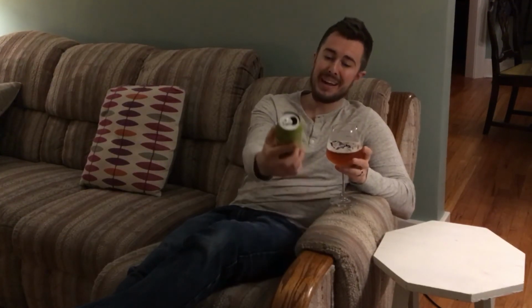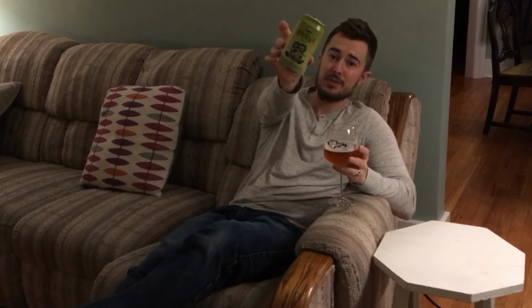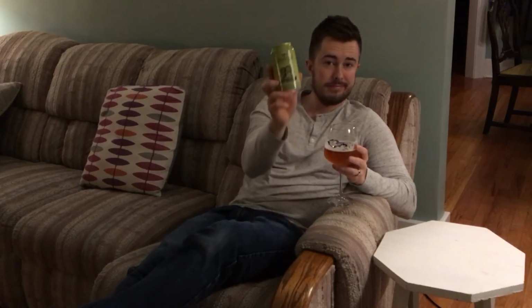So this has been Bell's Hopslam. Comes out once a year. It's on shelves right now. It's almost the end of February, so snag some.